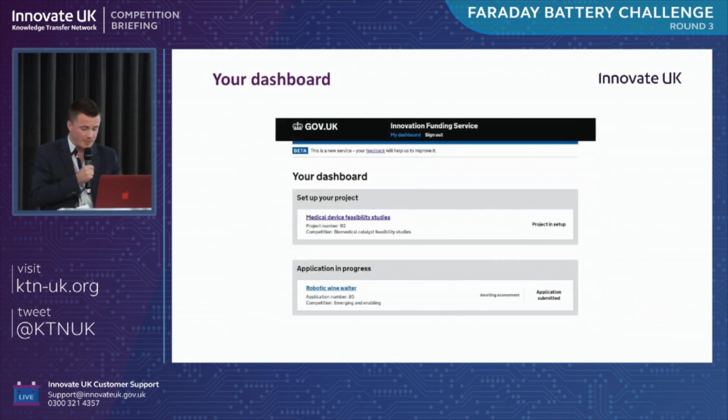And once you have actually submitted to us, you can always return to your dashboard page within the Innovation Funding Service, which shows you the status of any applications that you have started or indeed submitted to us.